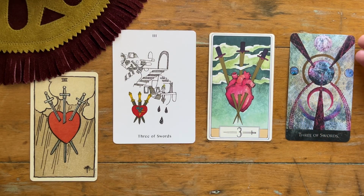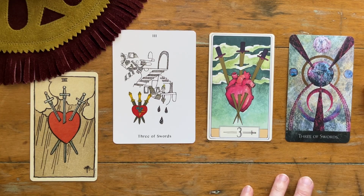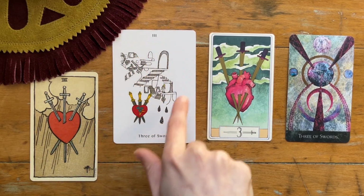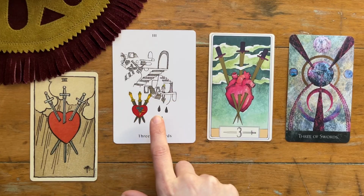So it certainly just feels like a painful card, I think, even though we're not getting a literal image. So I think that's an awesome representation. This one is definitely my favorite. I love this idea. This clearly represents a portion of the Three of Swords to me, for sure.